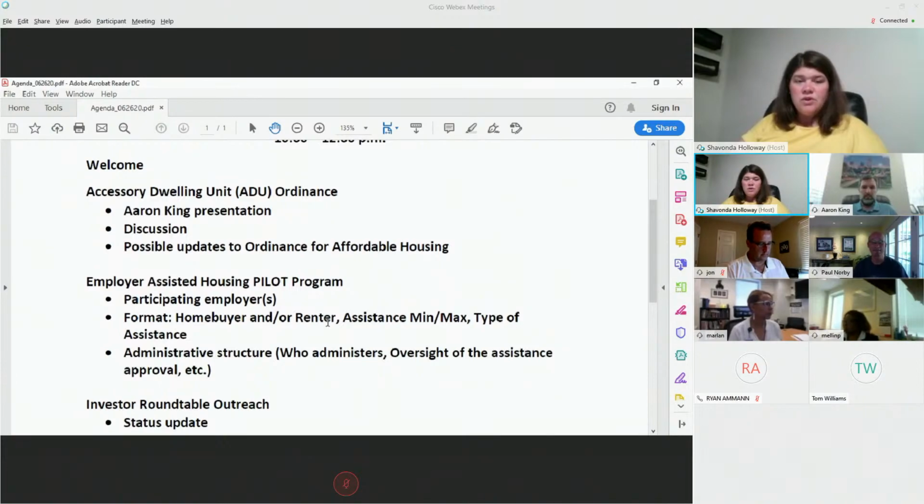Just a quick refresher. It's something that the group is looking to potentially utilize in a more flexible way to further the affordable housing. So we have Erin King here, our Director of Planning, to give us a presentation on some of the background, some potential uses, and then open it up for discussion. So feel free to take it away, Erin.